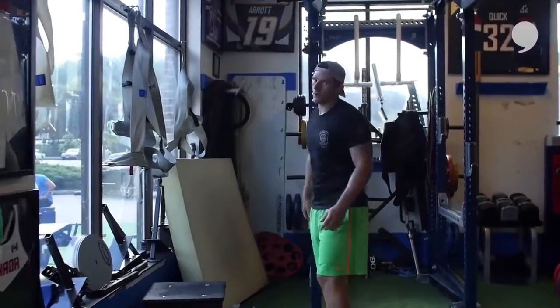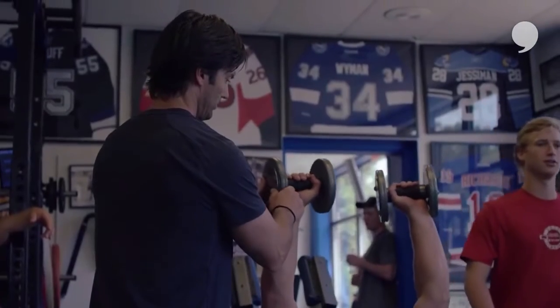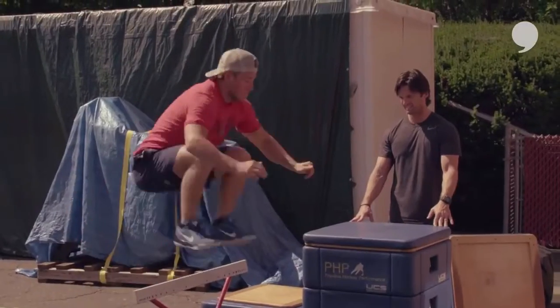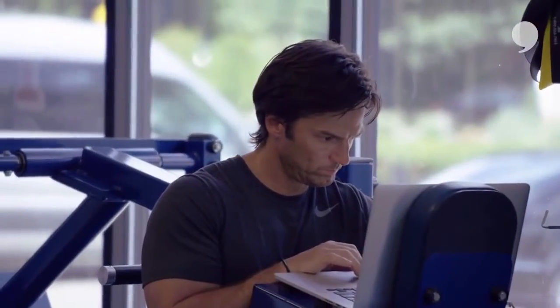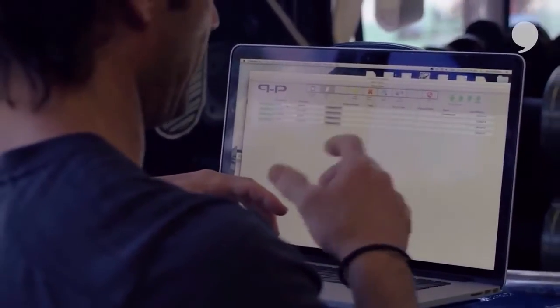Then we'll put them through a general preparation phase. We're doing a grip test, a vertical jump test every phase to see how their power output is, how their CNS is, which is central nervous system is. We gauge all of these things every phase, and we're able to build on it.